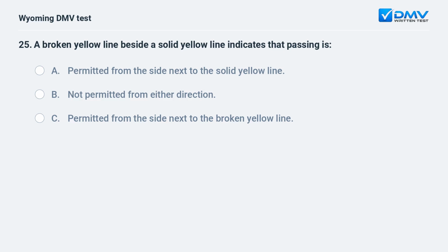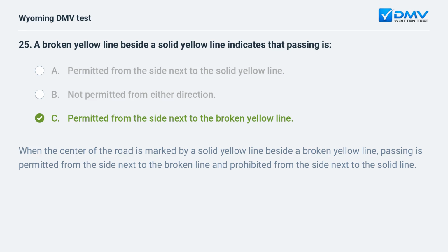A broken yellow line beside a solid yellow line indicates that passing is A. Permitted from the side next to the solid yellow line. B. Not permitted from either direction. C. Permitted from the side next to the broken yellow line.